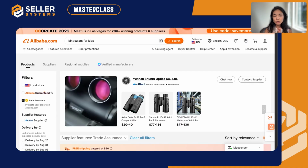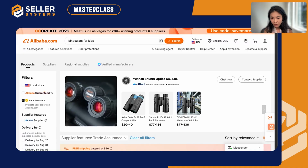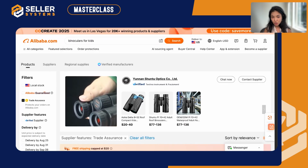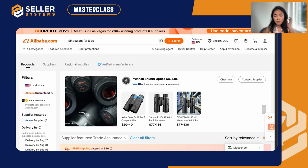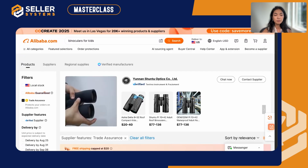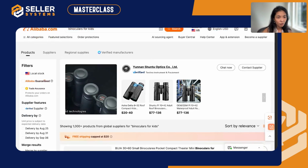But when it comes to whether they have the capability of customization, or some of those past experiences in exporting, these are things that are not insured or guaranteed through trade assurance. But your trade or your order will be protected by Alibaba.com. Right, so that's the two things we talked about. So let's take a look at what else is on the platform.